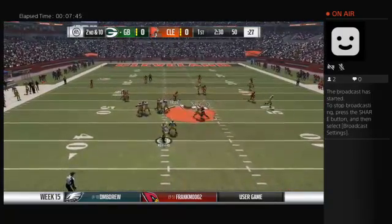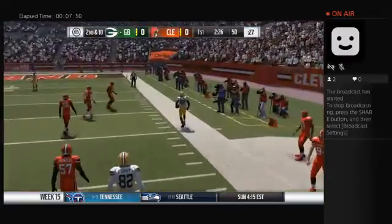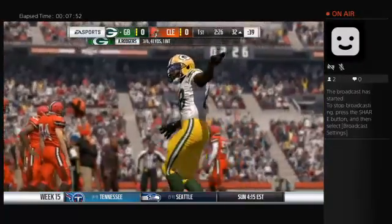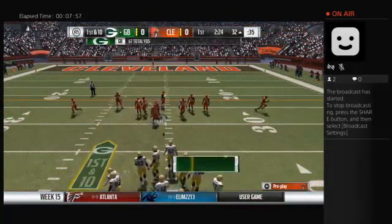From midfield, here's Rodgers. And Ty Montgomery has it, complete. And he is out of bounds, just a yard or 2 shy of the 30. Now the offense lining up 1st and 10.